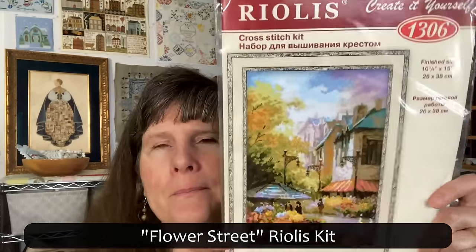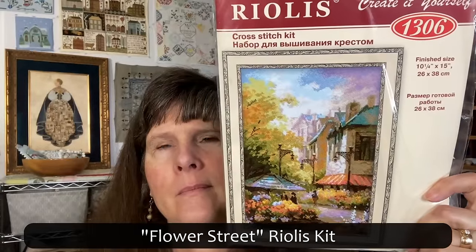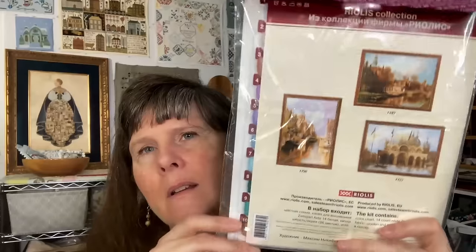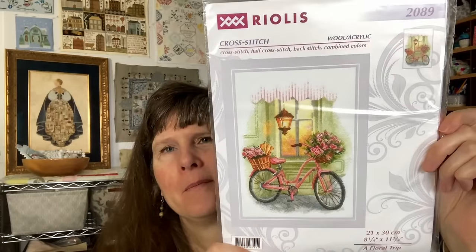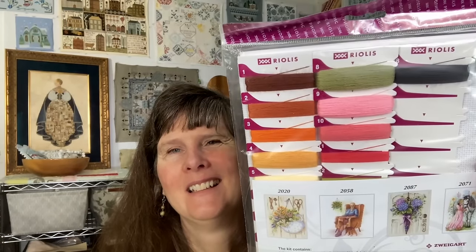Riolis. I don't know what the name is. It probably says inside somewhere. This one's beautiful too. You can see the threads right here. Zweigart Ada, an acrylic yarn. Oh, I love the acrylic yarn. It covers so well. There's something about it. I love it. And then this Riolis A Floral Trip, which also has the acrylic yarn, yes. Okay, I think that's all. And the stuff for my new starts that I already showed you, I did purchase those.